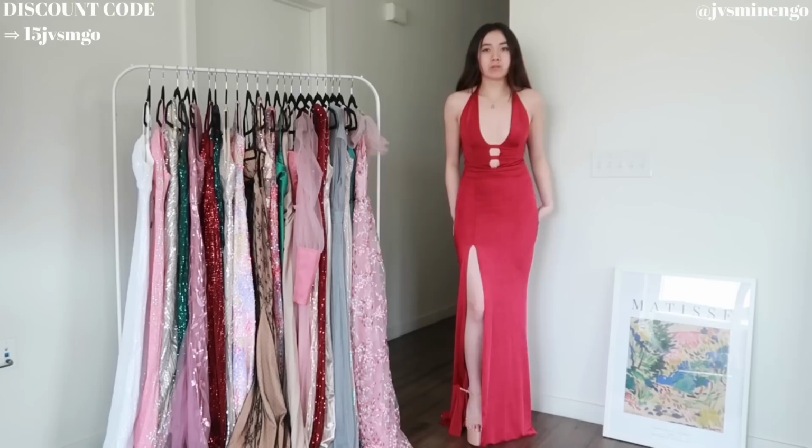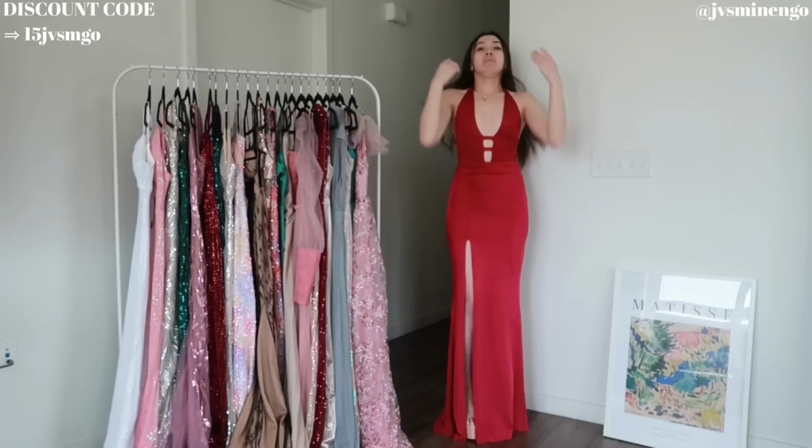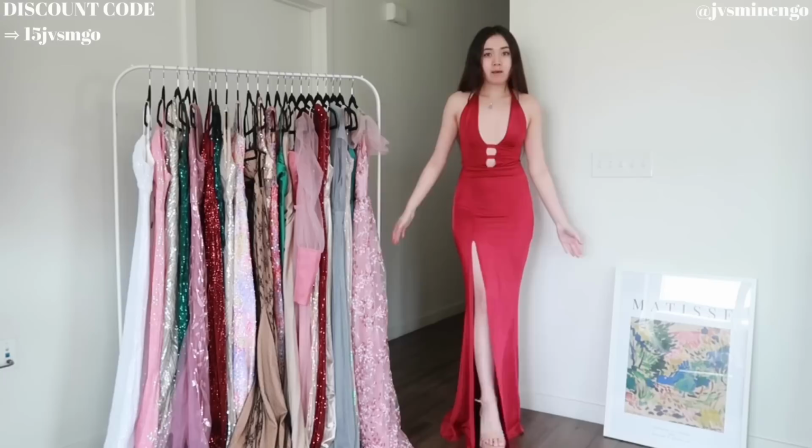This one comes with a beautiful open back. I love this. I think it's so beautiful. I think this is just so nice and I'm super excited to wear this. But also it is a bit longer than the other ones, so I will have to get this one hemmed. But yeah, just another really cute dress.